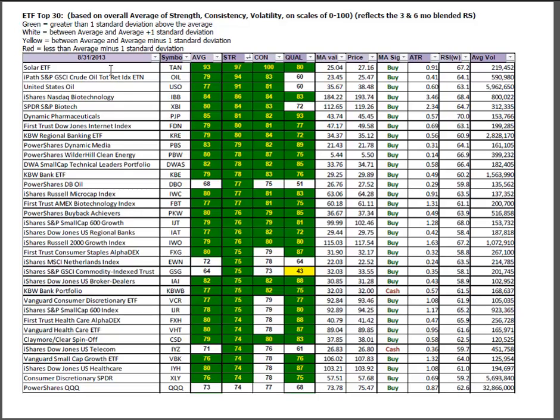Quick look at the top ETF 30, no real change. The new strength coming into oil, Netherlands, commodity trusts, and healthcare and the small caps are green on strength and white on consistency, so that's new money coming in there.